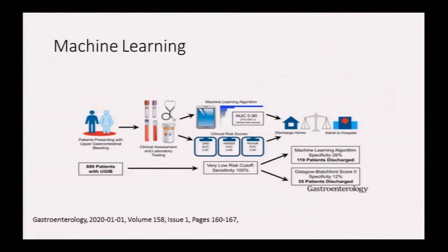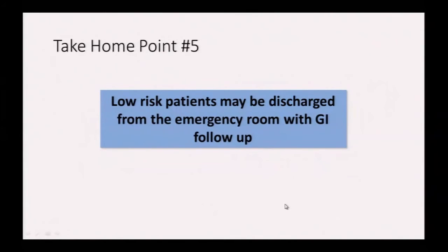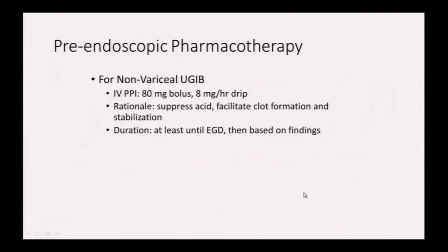So I think that this is coming, and this is basically just looking at more variables than we can put in, and it performs a little bit better. Although the Blatchford score actually does fairly well, right? To be honest with you, the Rockall score not so much, but I think that's interesting. So low-risk patients can be discharged from the GI follow-up. So what do you give them?